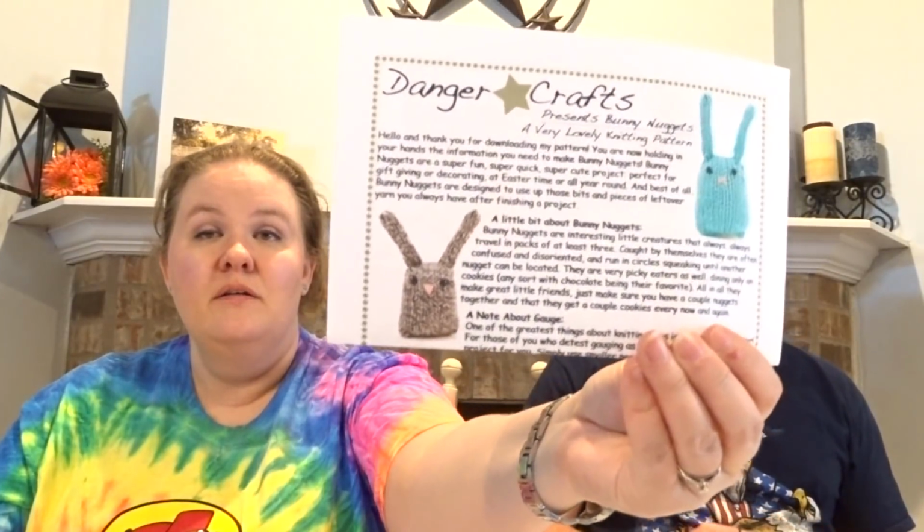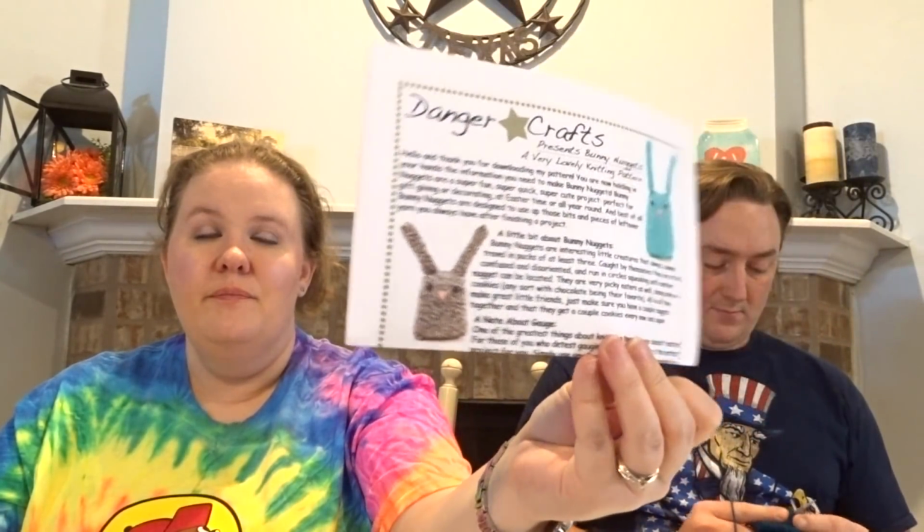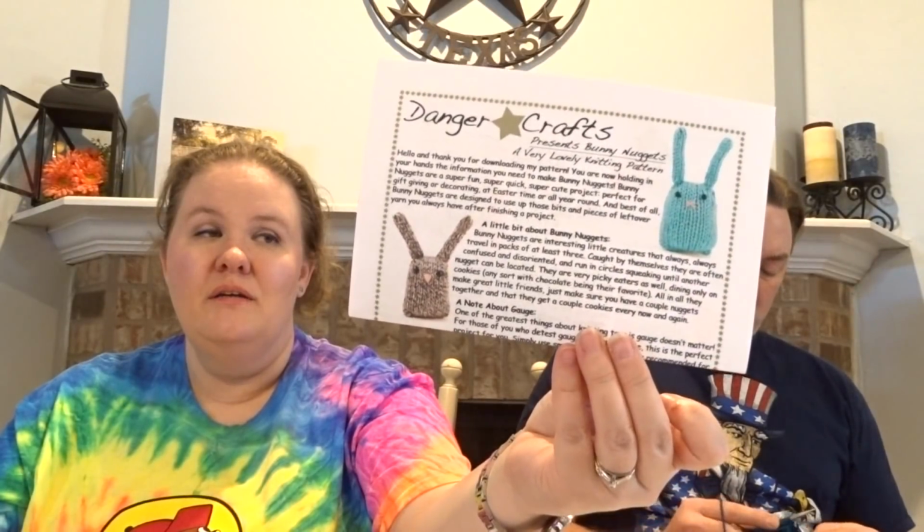Right. So my plan is to make one little stuffy each week. You have the owl puffs, but I also have this pattern, which is by Rebecca Danger, and it is bunny nuggets. I plan on doing either an owl puff or a bunny nugget each week, and or preemie hats, like preemie or baby hats.